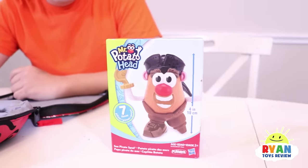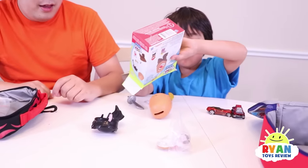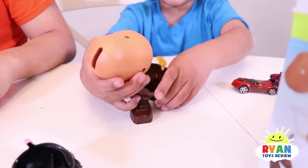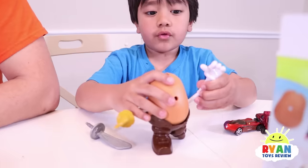What'd you get? It's a pirate. Arr. Whoa, so many pieces. Oh, there's a potato. And a little sword. And his feet. I don't know what it's called. Let's see if Ryan can build it. There you go. Looking like Mr.